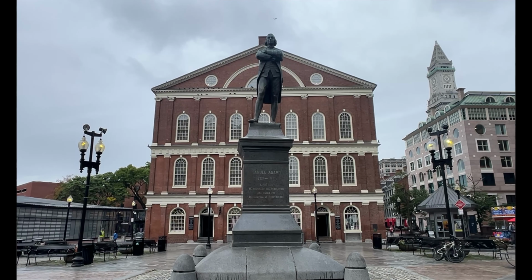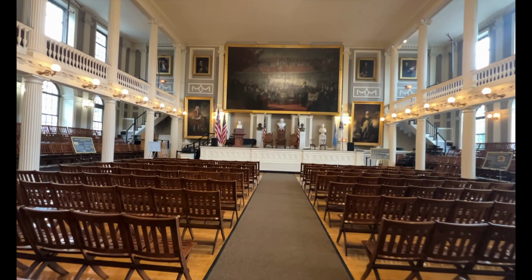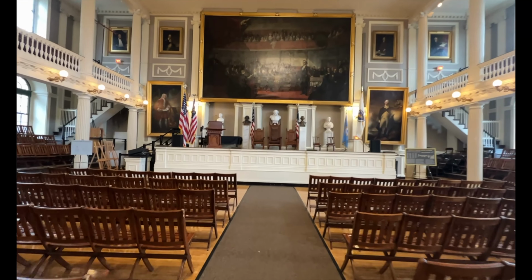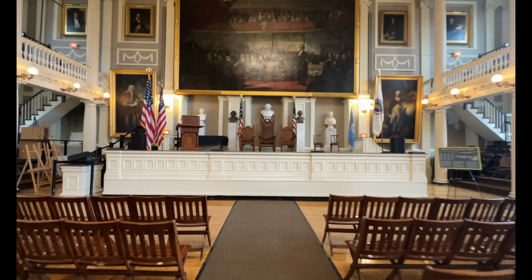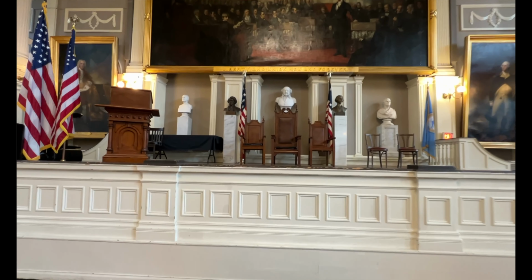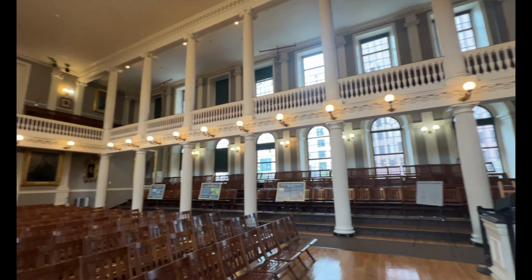The bottom floor is one of the stops for the National Park Service, so they have a lot of stuff that way. And your stamps, if you need your stamps for your book. Yes. But the top level is set up how it was back then, renovated and restored, of course. So you can see where they would go in, and they would hear those fiery speeches that got everybody ready to take on, at the time, a world power.